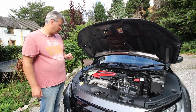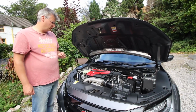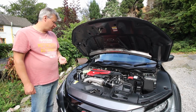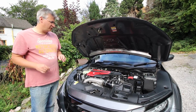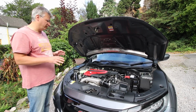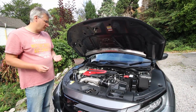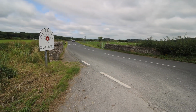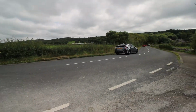320 brake horsepower. It's not the biggest engine in the world, but as we know, the Earthdreams technology and Honda and all this gubbins of VTEC and turbochargers and injection and whatever just makes it go really well. It's very reliable, you get a 5-year warranty. I just love it. I'm not biased in any particular way for any particular reason. I think it's a damn good car.